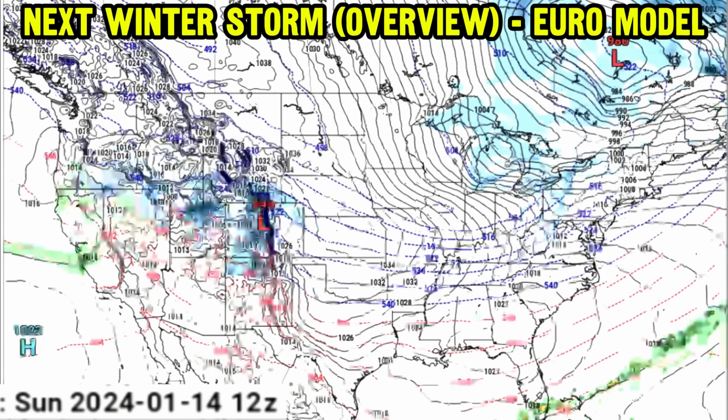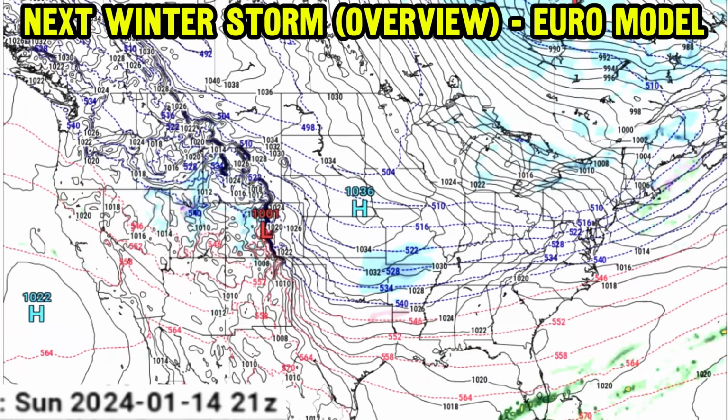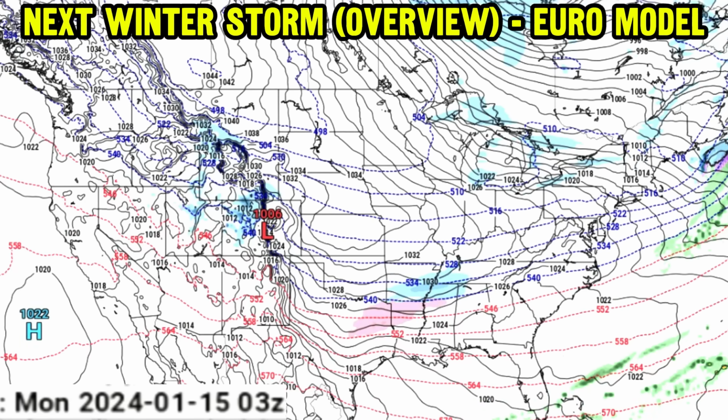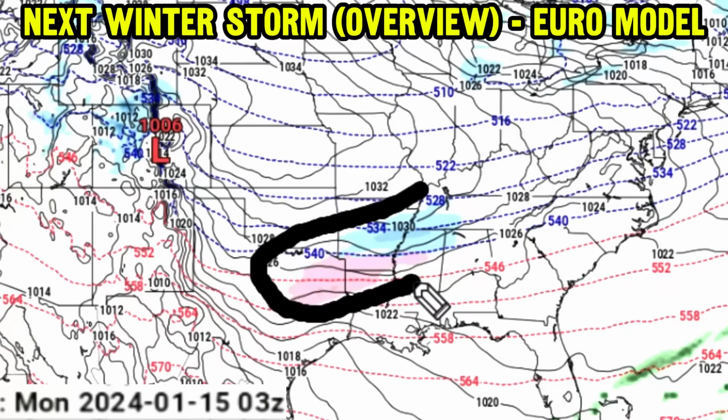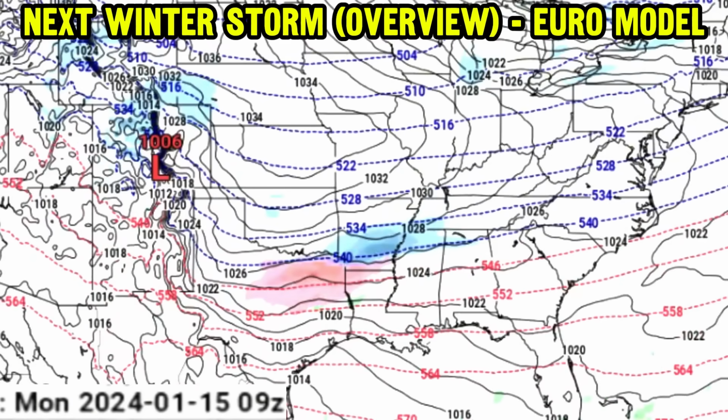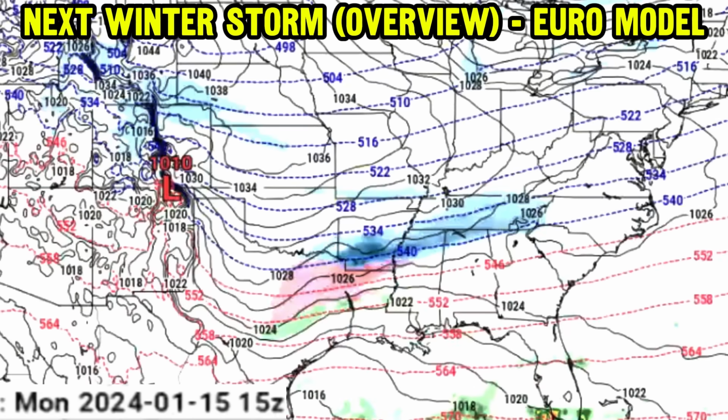That's going to set the stage for our next little system here. You can see how that enters parts of the Plains, and look at how we get a little bit of snow and some ice getting going there over the Arklatex region. A lot of this looks to be light to moderate precip, but where it is heavy, it could cause problems and slippery spots on the roadways, especially in northeast Texas, northern Louisiana, as well as central and northern Mississippi with that ice concern. Looking at this, it does look like some heavier snow can maybe kick off in some southern Arkansas zones as the system kind of gets its act together.